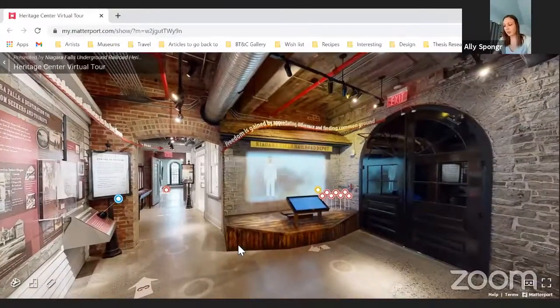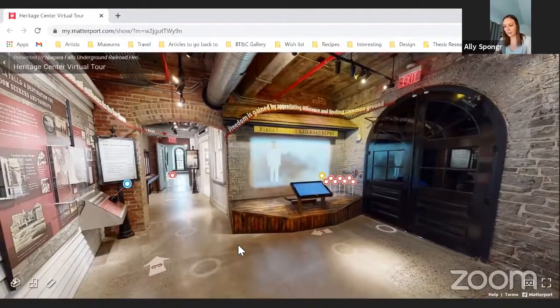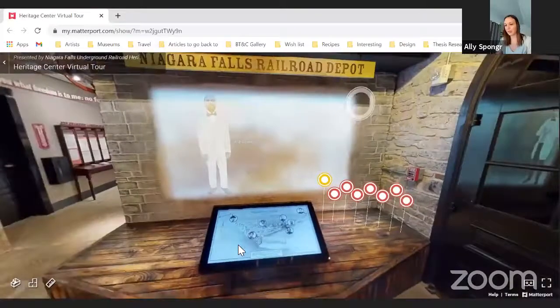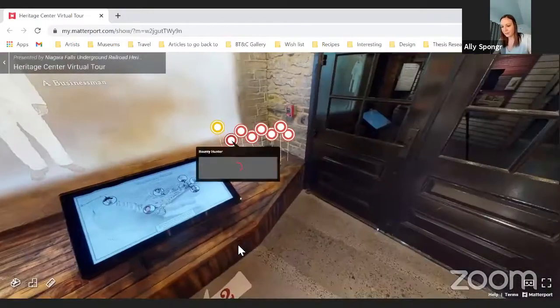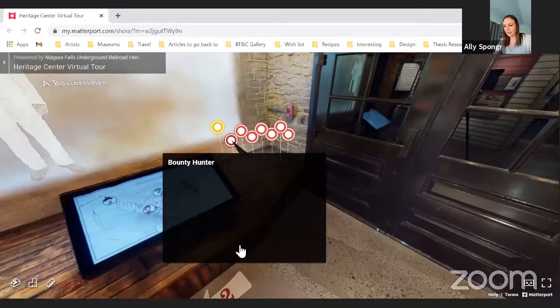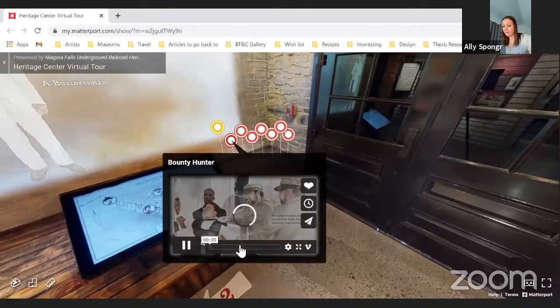So as we are here in Niagara Falls, I'm going to zoom in a little bit closer to our interactive here. You'd walk up to the screen here, and it's a touch screen, and you're able to explore some of the people who are represented here. And if I click on these little circles that we have here, these will then play the videos.